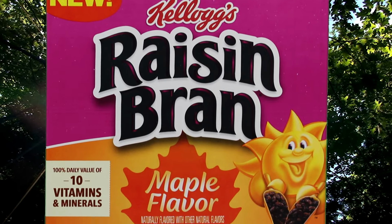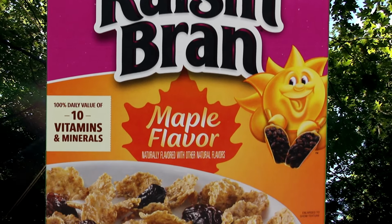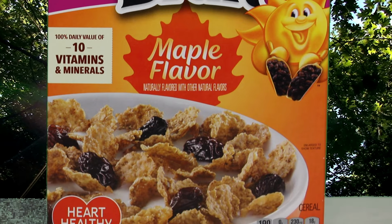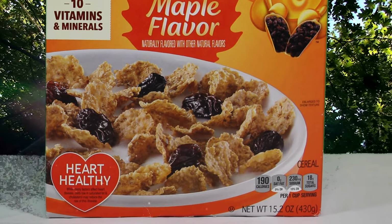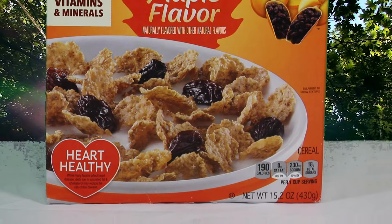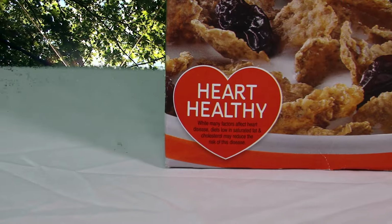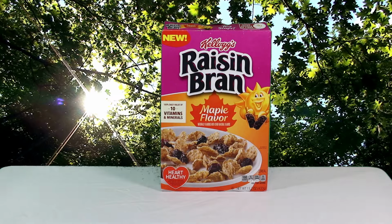Now if you look at the box, you'll see Raisin Bran logo. You'll see the sun, the two scoops of raisins, two scoops of raisins and Kellogg's Raisin Bran. And then you see the Raisin Bran in the white bowl. Raisins, fat and plump, sparkling. And it's heart healthy. You know, y'all gotta be good to your heart. Good to your heart. Alright.